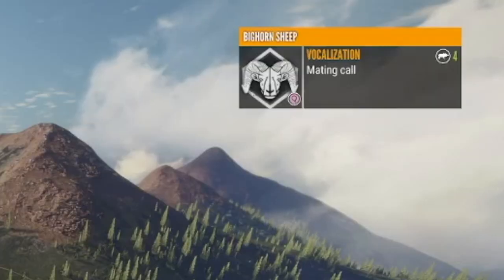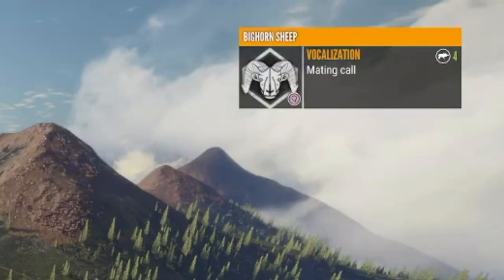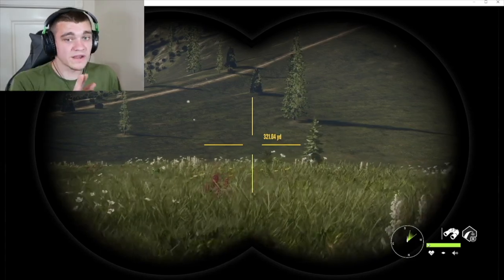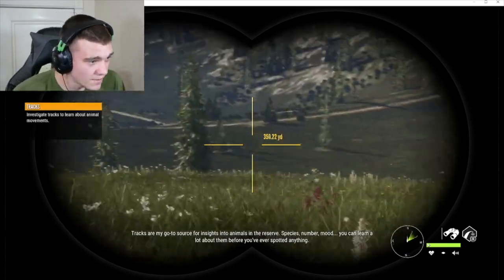Oh, did y'all hear that? Okay, we have a bighorn sheep right in here, and he's blowing a mating call. We're going to move in nice and slow. As you can see down there in the bottom right corner, our wind cone is blowing this way, so we should be in good shape.